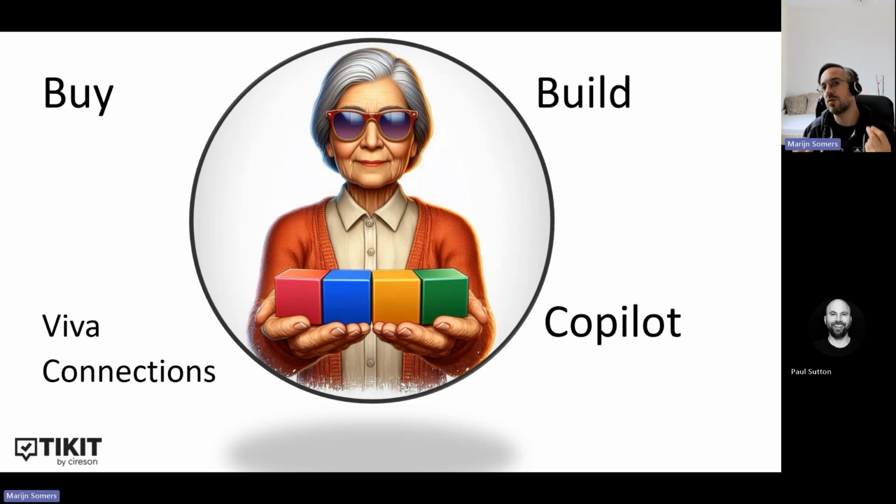Now, if you want to do something like that today, there are a few things that you can do. You could either buy third-party software. There are a number of third-party things out there to create that extra layer on top of your SharePoint environment. You can build something yourself if you want to. Maybe you can already look at Viva Connections. To be honest, today I'm not really that happy about using Viva Connections for my whole intranet.